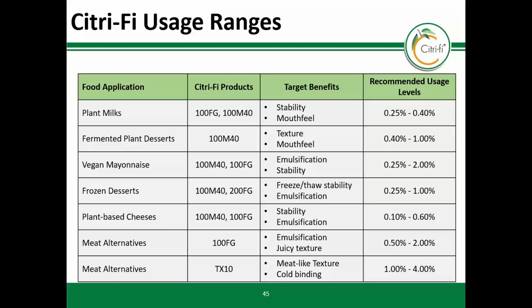Below, we have put together a quick reference guide for you to use while formulating with citrus fiber in your plant-based applications. As you can see, typical usage of Citri-Fi is between 0.25% to 4% depending on the application. Due to high functionality of Citri-Fi citrus fiber, a small amount goes a long way in achieving stability, texture, and providing the clear label, which are all desirable attributes in plant-based applications.